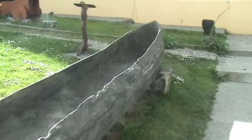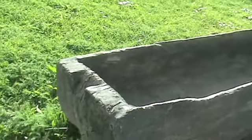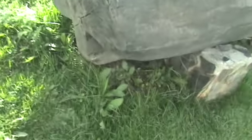Here a dugout. I don't know who used it or for what, but it looks like it would have had a rudder on it, and it has a keel on it.